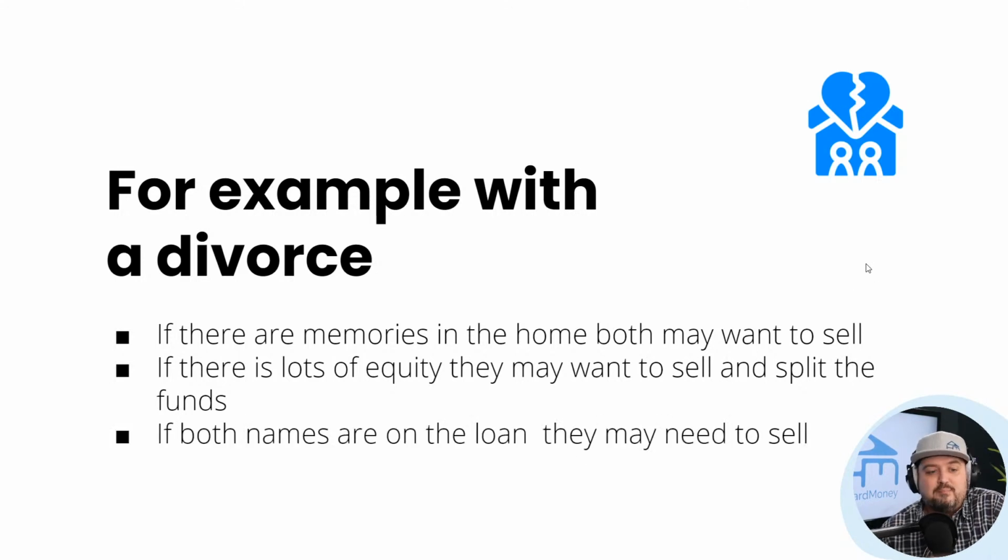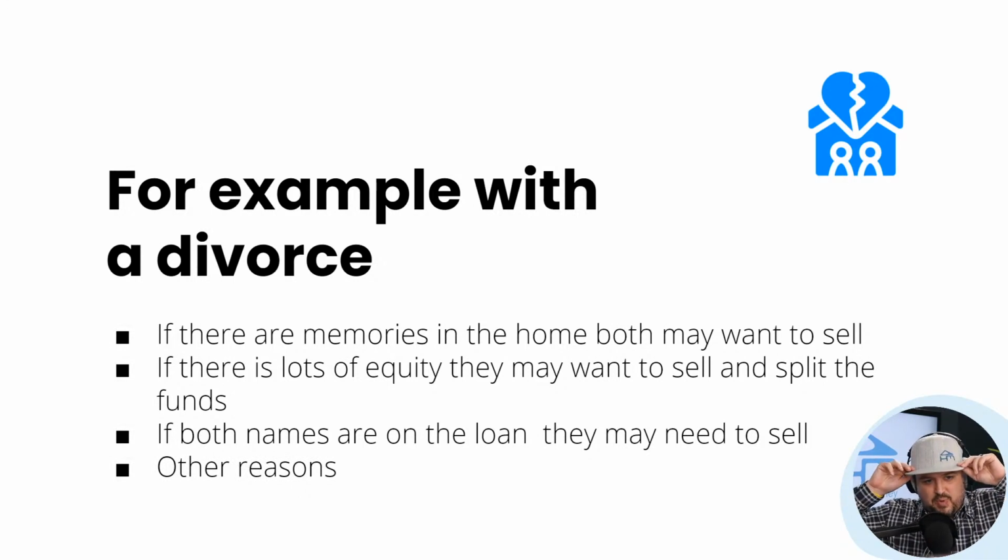They can't afford it, maybe because the income's gone down, the two-person income may have gone to a one-person income and they need to sell the house. If both names are on the loan, somebody may say, no way, I want to make sure that you are not on this loan. I don't want to be responsible. We want to split ties as much as possible.